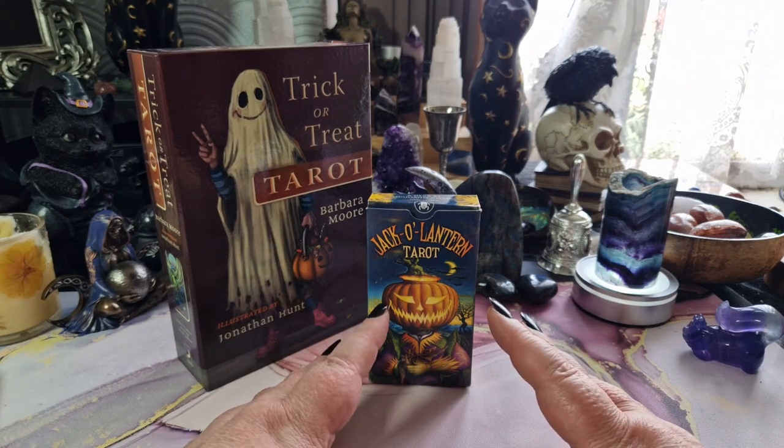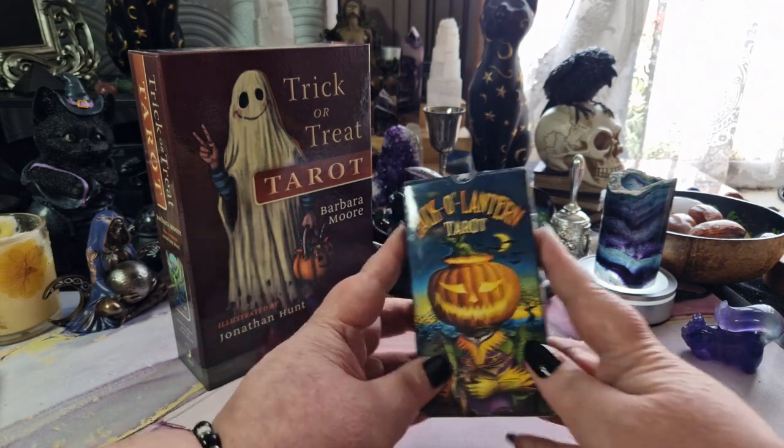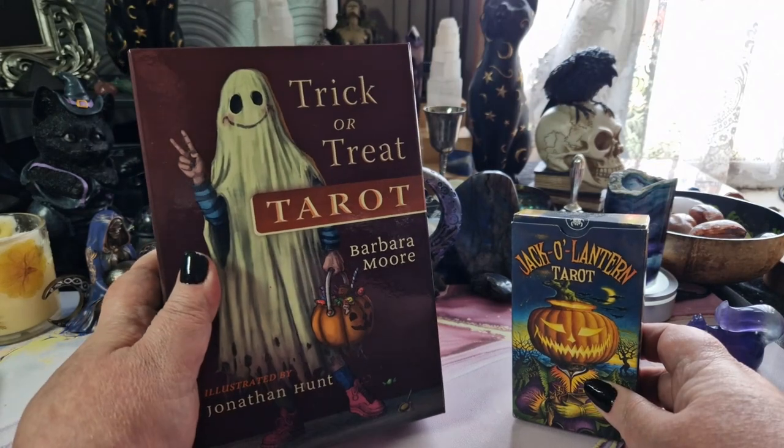Today I'm doing part three of a three-part series on Halloween decks. So we'll be comparing the Jack-O-Lantern Tarot and the Trick-or-Treat Tarot.